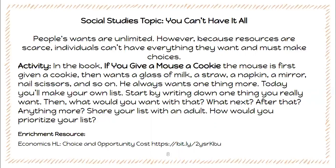So for today's activity, I want you to think back to the book that we listened to yesterday. If you give a mouse a cookie, the mouse is first given a cookie. Then it wants a glass of milk. Then it wants a straw, and then a napkin, and then a mirror, and then a nail, and then scissors, and so on. He always wants one thing more.